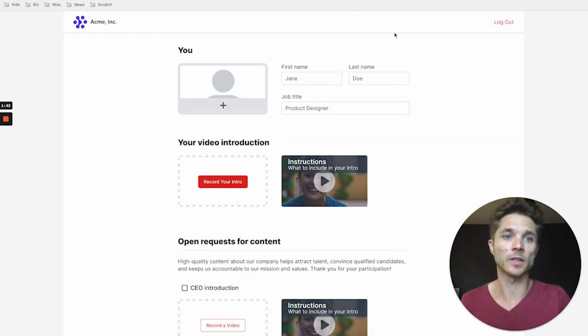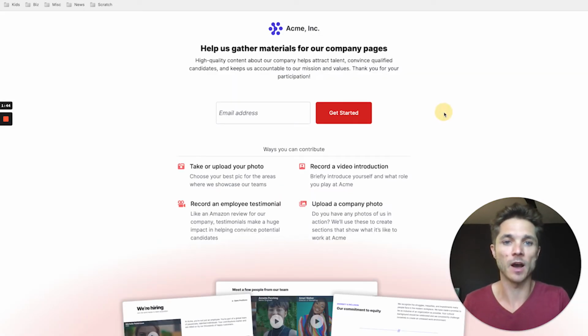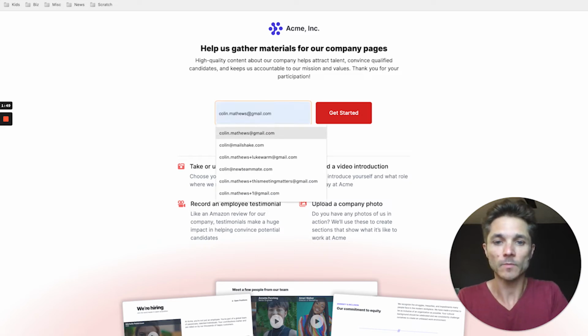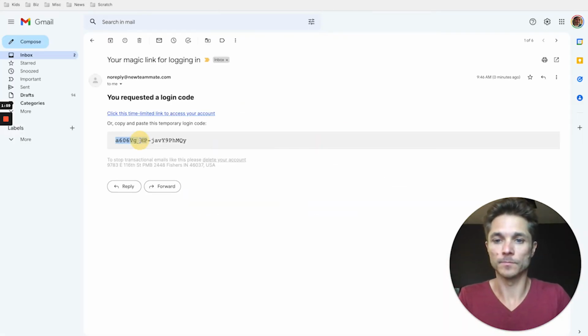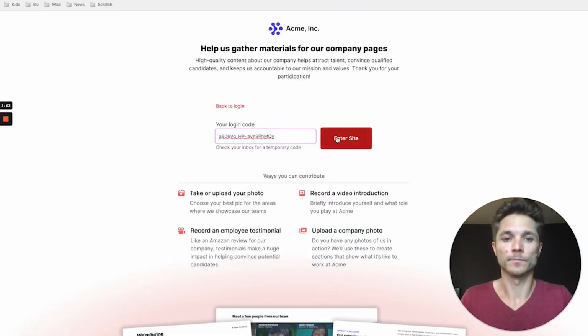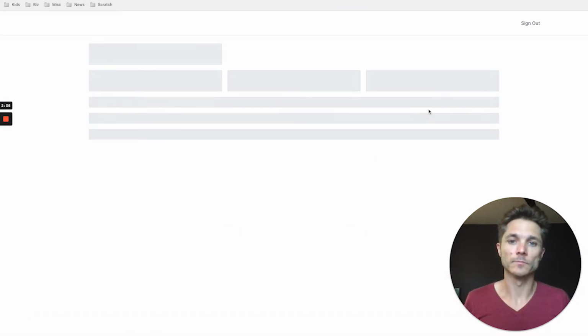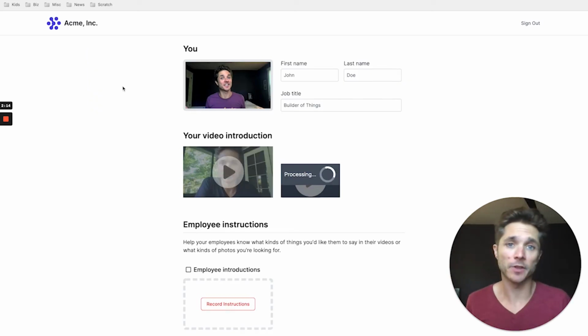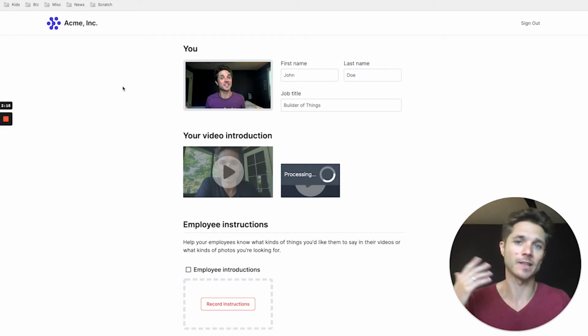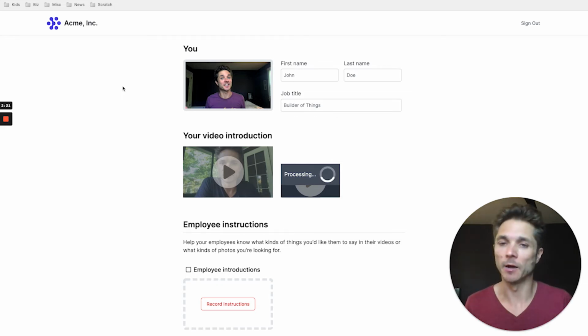This is what I want it to look like. And here's what I've got actually built. So here's that same page, that intro page. And we're going to log in. And we're in. So basically I'm going to be manually creating these organization sites. So it's going to be like /org/Acme, whatever it is. And I'm going to upload their logo for them and then give them a way to basically have their employees come in here.